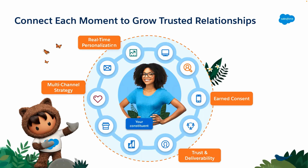Then the other two on the other side, having that earned consent and the trust and deliverability, those are always going to be core of any organization, is making sure that you have earned the consent to have those marketing communications and sending all types of different messages out to the constituent, and making sure that you're not abusing that consent as well, and making sure that all of the communications you're sending are relevant, they're personalized, they're impactful, and they make a difference to your constituents.